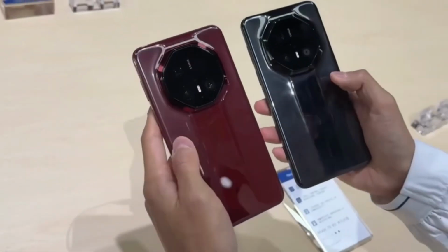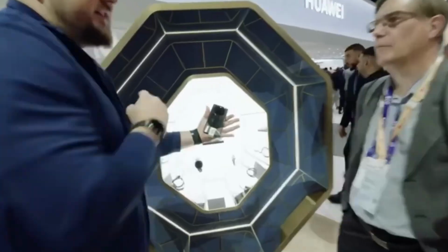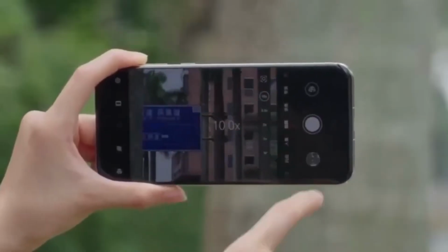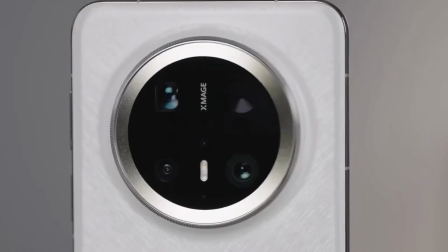The leak comes from a reliable tipster on Weibo. According to him, someone spotted this mysterious phone in a confidential cover while out in public. The model name wasn't confirmed, but the live image reveals some interesting details that hint at what Huawei might be working on. First, let's talk about the design.